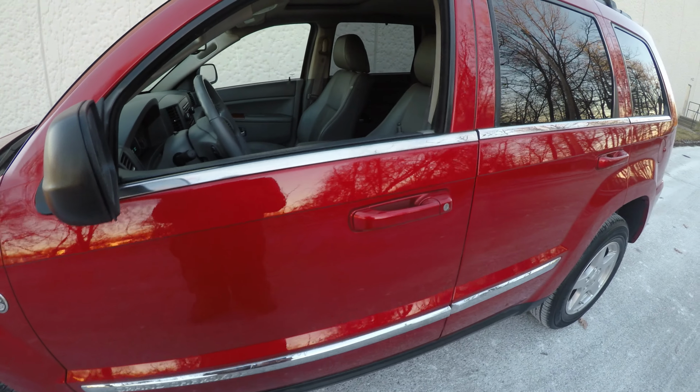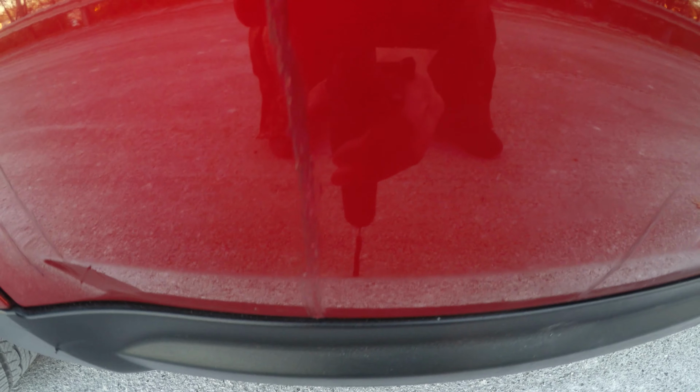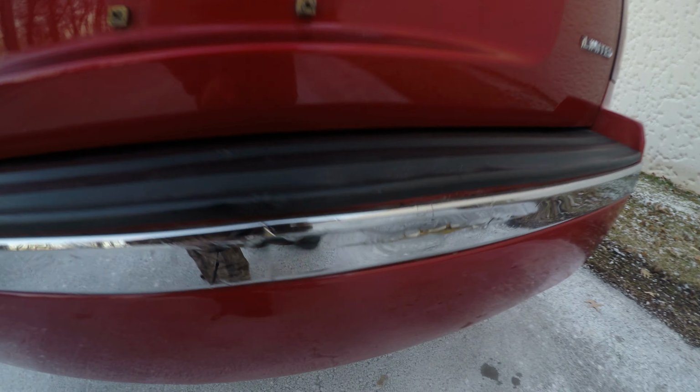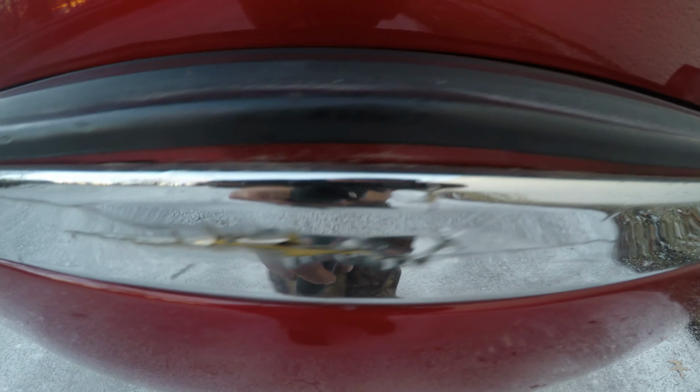I'll start off showing you the outside. We'll start off down here by the door. You can see there looks like scratches that have been touched up. A few more over here. Over here on the back bumper, you see this chrome looks like it's peeling a little bit, and then over here there is some damage. Up here, you see there's a small dent that's been touched up.